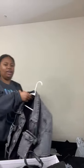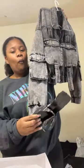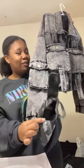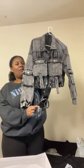Okay. Whew, this is what I was looking for, y'all. I didn't know where it was. So I was thinking about wearing this denim jacket with these shoes. Y'all see the vision? Y'all picking up what I'm putting down? Please tell me y'all picking up what I'm putting down. Let me know in the comments if y'all picking up what I'm putting down.